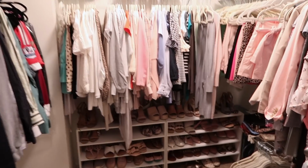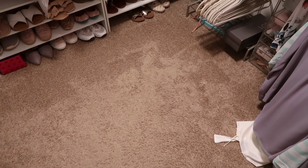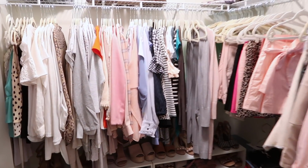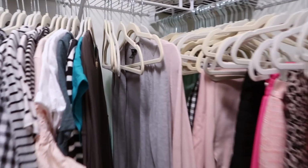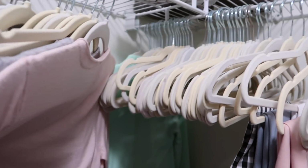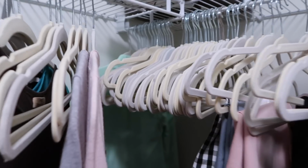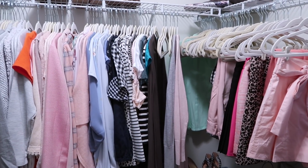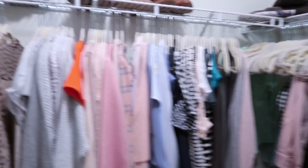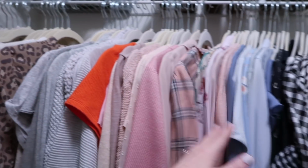All right, so much progress has been made. Actually, the fact that I can see the floor for the first time in months is amazing. That definitely makes me feel less stressed. So you can see I have a ton of extra hangers. So I recently just bought a ton of hangers. And if you are struggling for hangers, I would highly recommend to declutter first to see what you truly have. Because now I have way too many hangers, which is totally okay, but could have saved some money not buying extra hangers. And you can just see how much more space my clothes have to breathe.